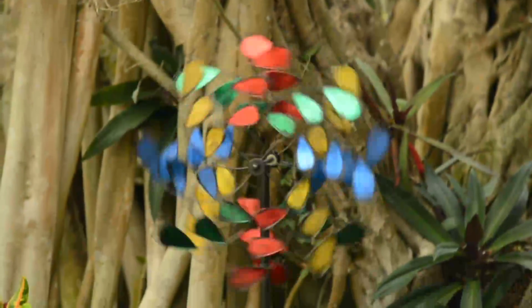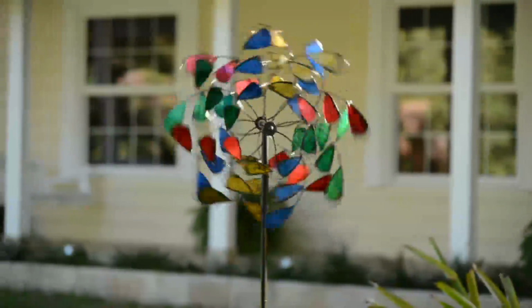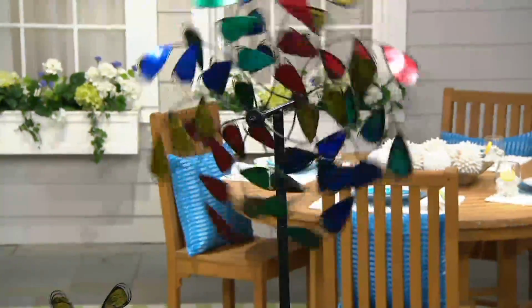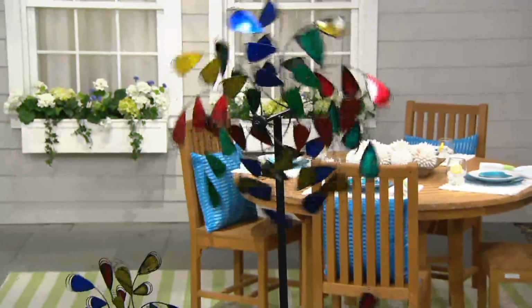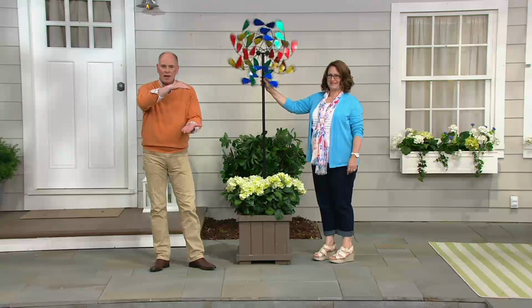By the way, I don't know if we can show one, but the stakes that come with it to put it in the ground. Are you old enough to remember yard darts? Dumbest toy in the world for kids. They were gigantic 10-pound darts that you would. Yes, I do remember. The craziest thing. The first thing you did as a kid was throw one straight in the air and then run. The spikes on this thing look like a giant yard dart, and they each come with 3 spikes.